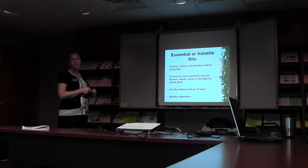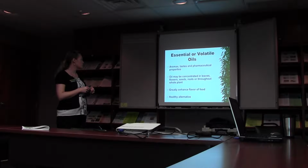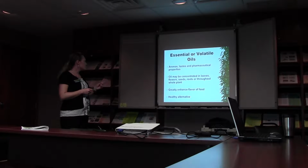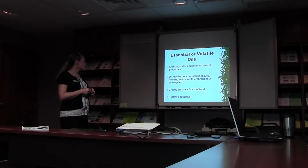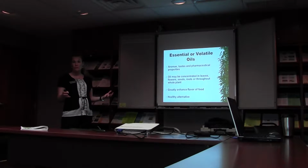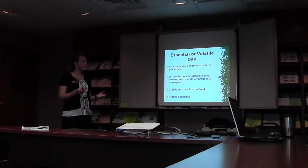Essential, also known as, is what that means. It's not one or the other. Essential, also known as volatile oils. They are basically the reason why there's aroma and a characteristic specific to that herb. Okay, so they talk about oil may be concentrated in leaves, flowers. There may be more of this volatile oil concentration in the seeds, for example, or the roots, depending on the herb. We'll get into the specifics of each, in all 10.